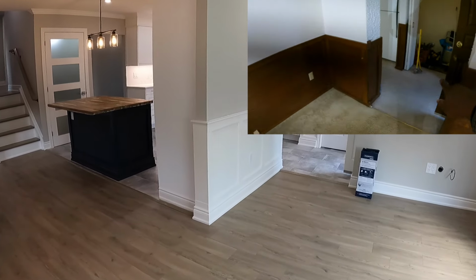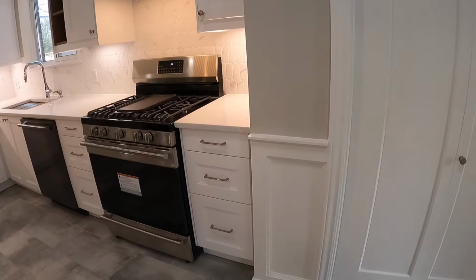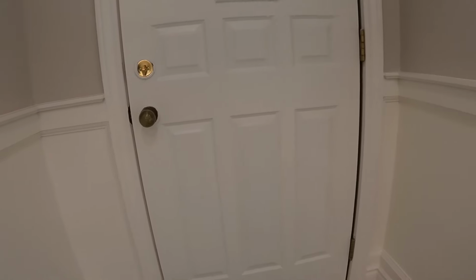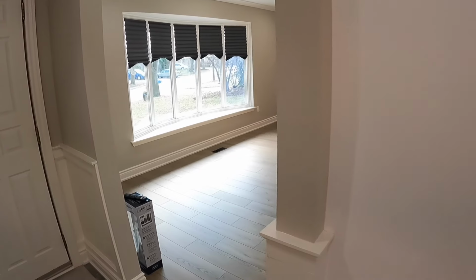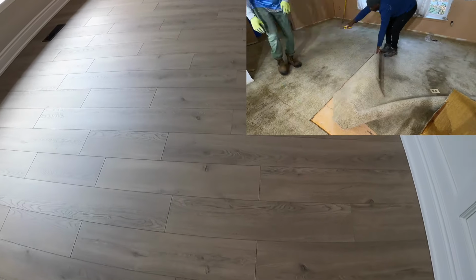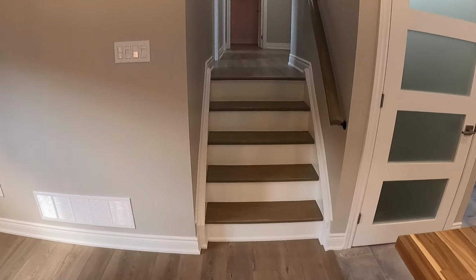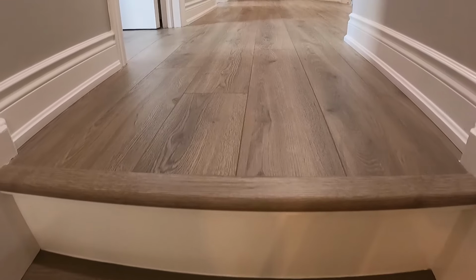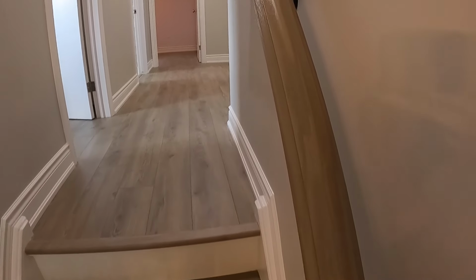Now, there used to be a wainscot in here when we came here. So we just took out the old one and put a new one in, a modern version. Same thing in the entrance, used to be a wainscot in here. We also installed new floors on the main floor and in the upper section. This stair is existing. We just sanded it and stained it with a matching stain for the floor. Same thing with the handrail. We stained it the same color as the floor.